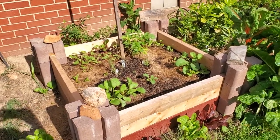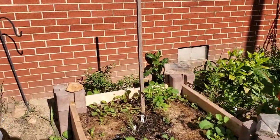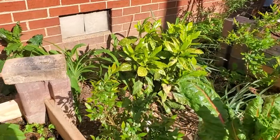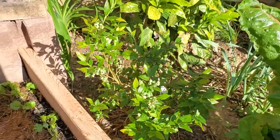So we'll start here at the front of the house. I have 2 raised beds here, and my high bush blueberries in the back. This is only their 2nd year in the ground, so they've got plenty of room to grow. But my top hat blueberries are fruiting like crazy, and I'm super excited about that. This is the first year they'll produce.